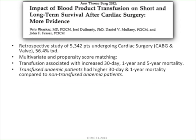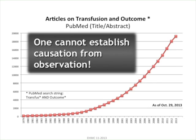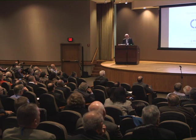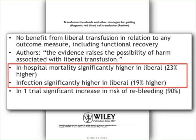There's more papers. This is from 2012 showing basically the same. 2013, risk-adjusted increase of 23% per unit on major infection. And so people say, well, that's all interesting, it's all nice, but we can't establish causality, it's just observational data. Well, this is true, this was in the past, but in 2012 we got here this paper that compared liberal versus restrictive with 19 randomized controlled trials, including 6,300 patients, comparing these thresholds. Here, the patient population. Of course, in the restrictive group, the transfusion rate was significantly lower, but most importantly, in-hospital mortality was significantly higher in the liberal group and in infection as well. So here is level 1A evidence showing that a liberal transfusion kills patients.